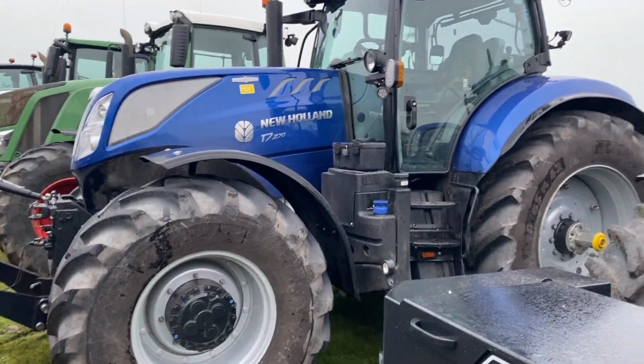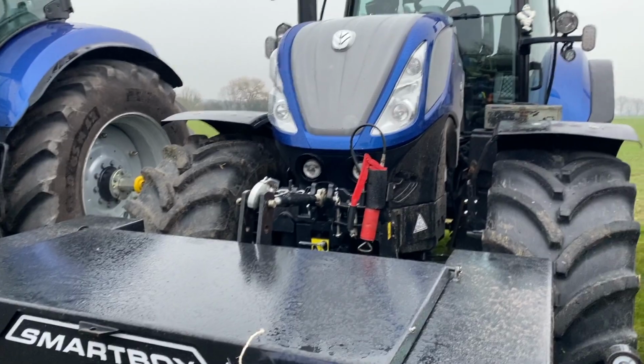You notice the difference coming from a T7.270, which I went round in today, to getting into this machine. You notice the difference in how quiet it is. It's like having the door open to having the door shut. It's that much different. Oh yeah, that's that noticeable.